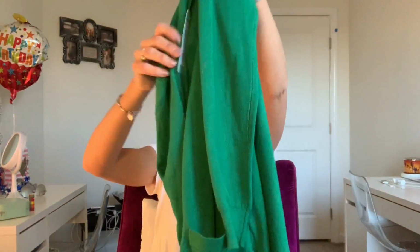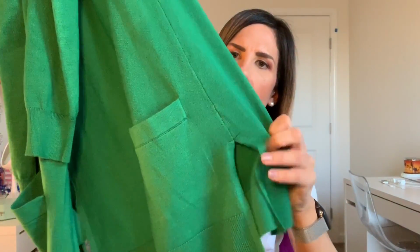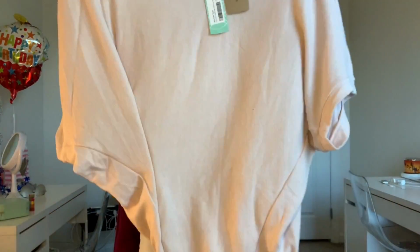So this is just a straight front cardigan, and it has pockets here, and it looks like there's a little slit on the side. And this is Love Ellie Alyssa open cardigan in green. Again, it's super soft. This next item is a pink top.